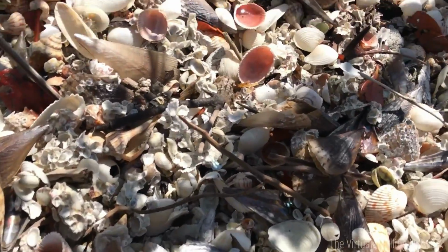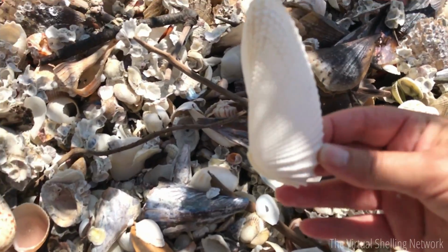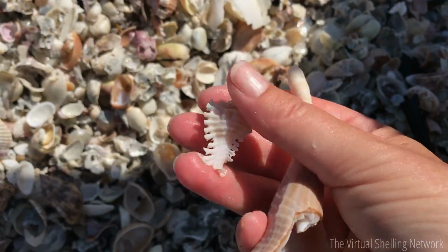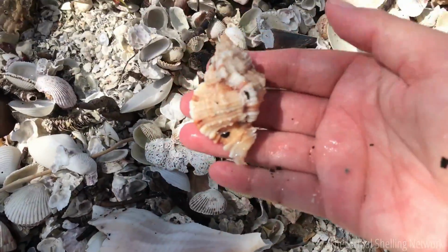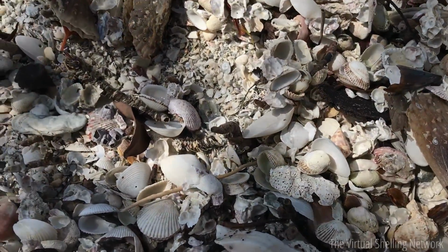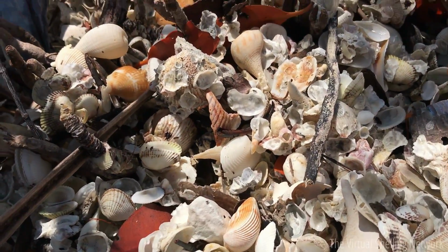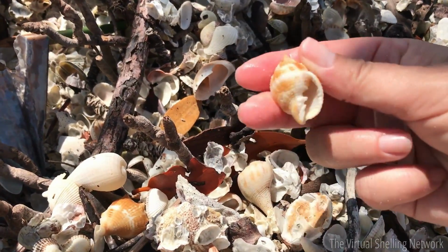Let's get down. There is a beautiful angel wing. Perfect, beautiful angel wing. There's another lace murex right here. What else can we find? Oh, look, here's another really big murex. Look at this one. Holy cow. That's huge. Here's a little angel wing here. And we've got nutmeg. Look at the nutmeg here. A pretty nutmeg.